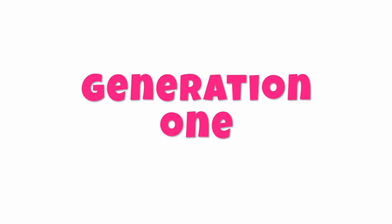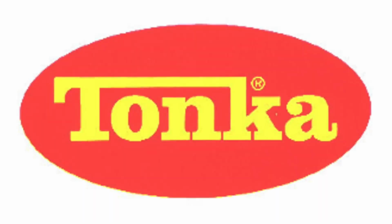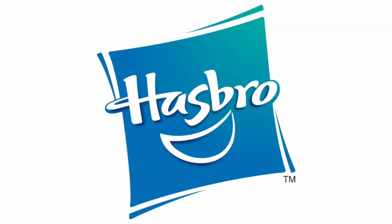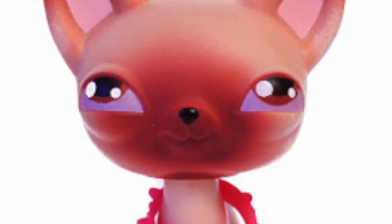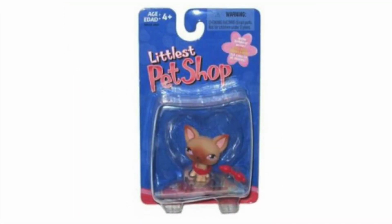Kenner Parker Toys was sold in 1987 to Tonka, the toy company, and then in mid-1991, Tonka was purchased by the toy company Hasbro. In 2004, Hasbro released a new version of Littlest Pet Shop toys, and these are the figures that most people think of today when they think of LPS. And this little Chihuahua figure was figure number 1.